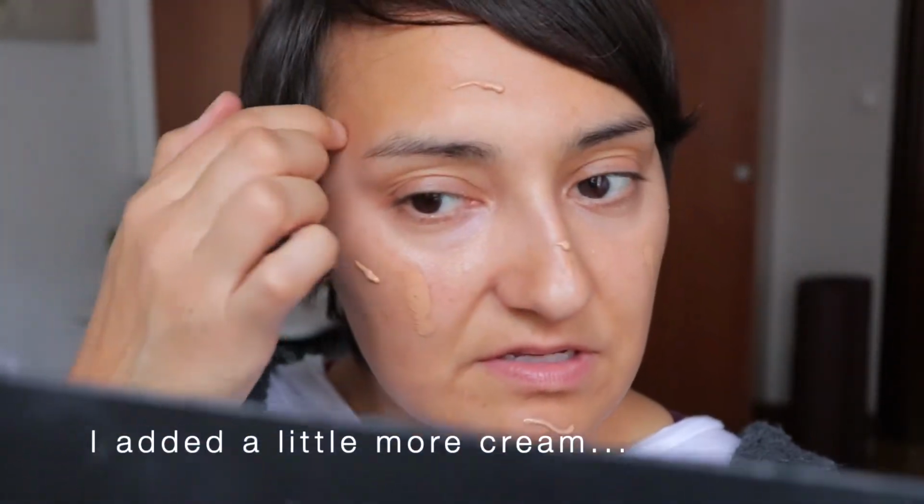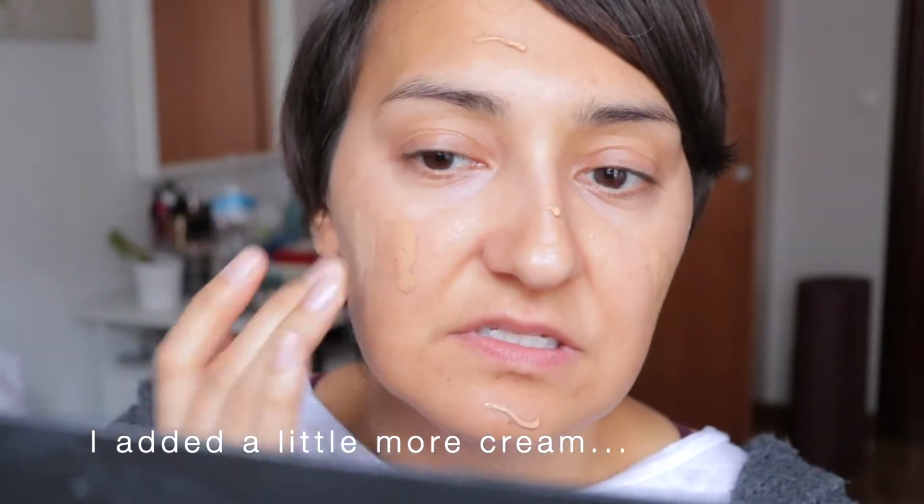So, I just go in with a little bit on my face, and then I blend this out with my fingers because it is kind of more like a moisturizer. So this literally protects my skin from the sun, and also just kind of smooths, and it reduces some redness that I have here on my cheeks. It reduces the spots a little bit too.